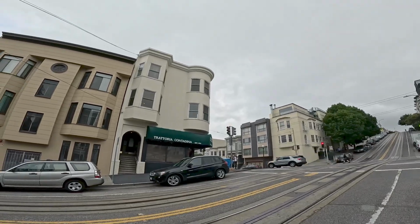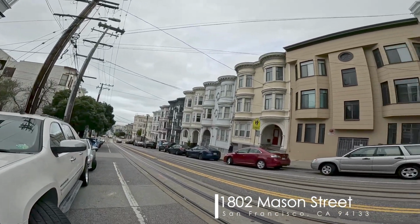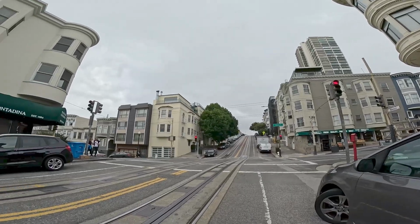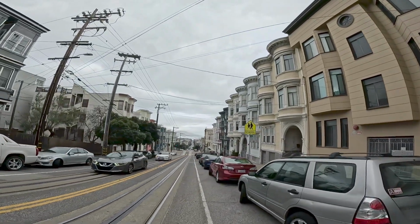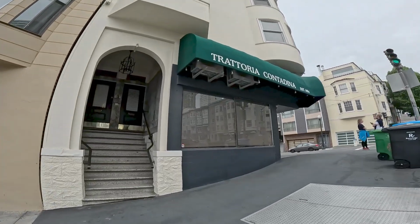Today, I'm excited to be sharing with you 1802 Mason Street. This is right in front of the cable cars. There's a cable car stop right here. You can see the tip of Nob Hill, the luxury hotels there. And then down here is Alcatraz. You can have a direct view of that as well. And of course, from the apartment, you can see so much more.